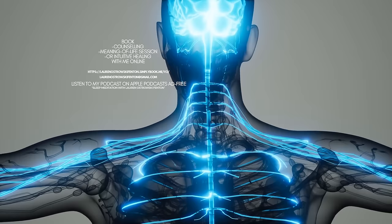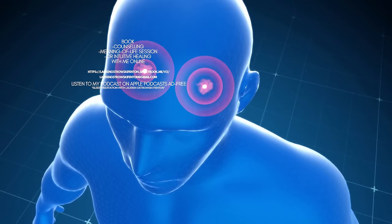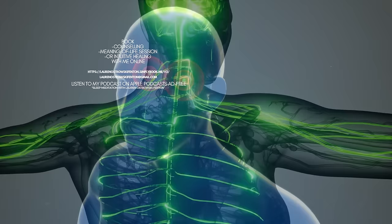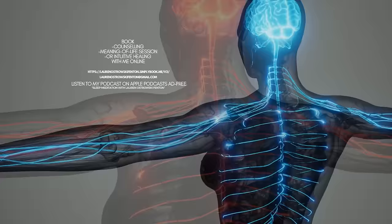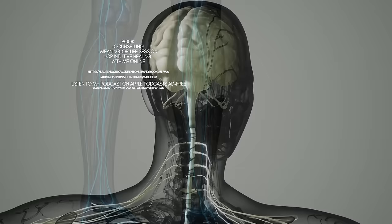Now bring your attention to your nervous system, your central nervous system. Visualize your central nervous system as a vibrant and intricate, detailed network of nerves, extending from your brain down through your spinal cord. See the journey from brain through your spinal cord. Breathe in and out.